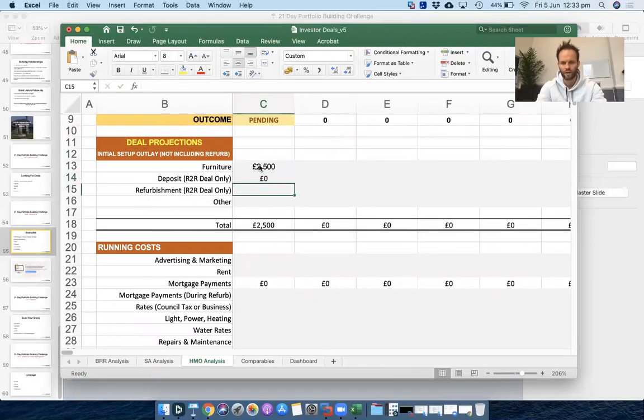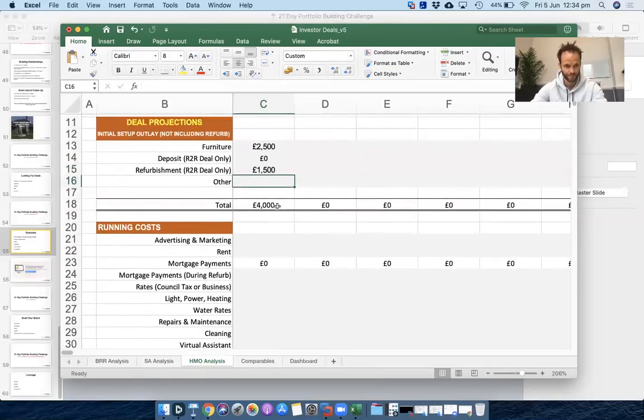I very rarely put deposits into my rent-to-rent deals the way we source them, so I'm going to put that at 0. But if you did have to pay a deposit, you put it in there, because ultimately it is a cost, especially if you're going to take on a 3-5 year agreement. Effectively, you're not going to see that money for a very long time, so you might as well write it off. Refurbishment, rent-to-rent deal only. So let's say maybe we're going to paint the property and do a few bits and bobs with it. So our total investment cost is 400.